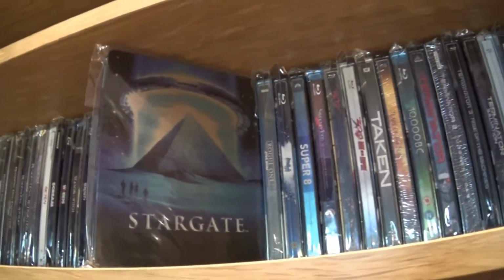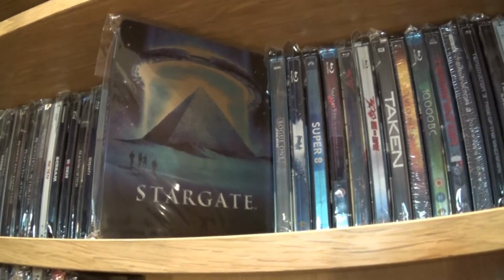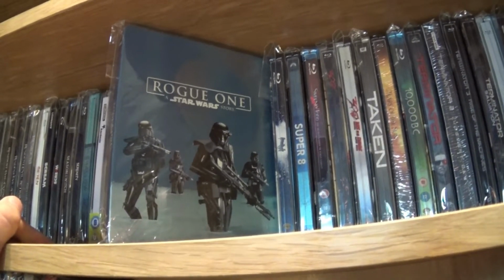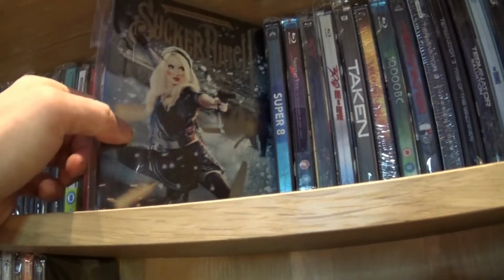Stargate, the only Roland Emmerich film I actually think's any good, and it's a brilliant film with Kurt Russell. It's your Stargate. Rogue One, Star Wars, sits all alone because obviously it doesn't go with my steelbooks. So I don't have any other Star Wars steelbooks. Sucker Punch.